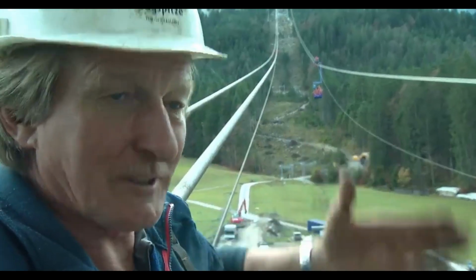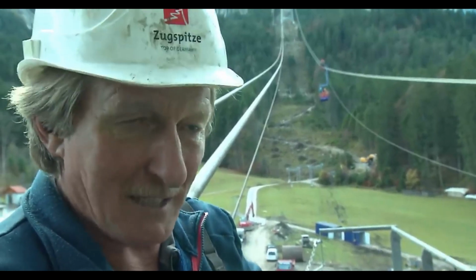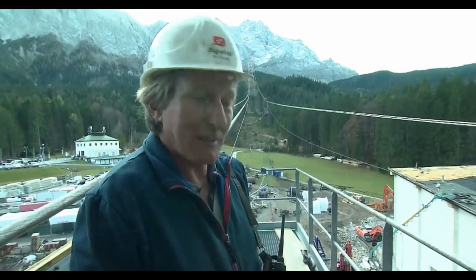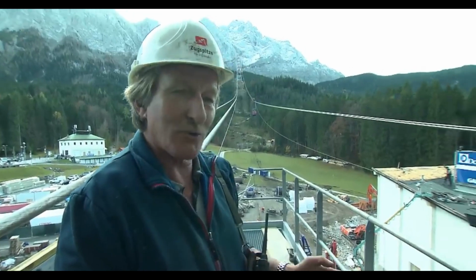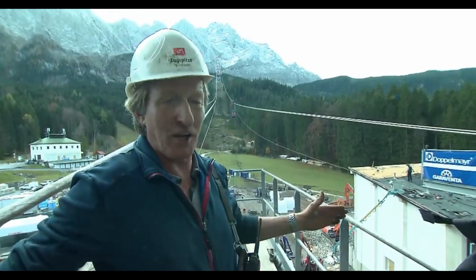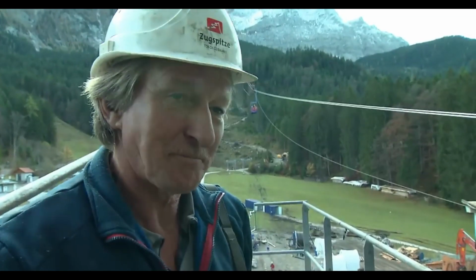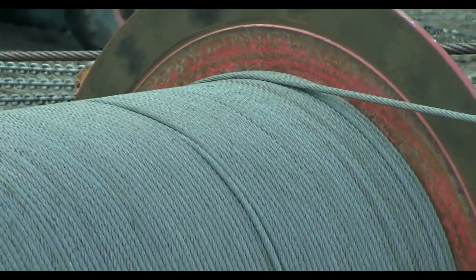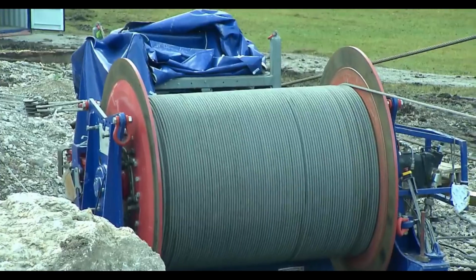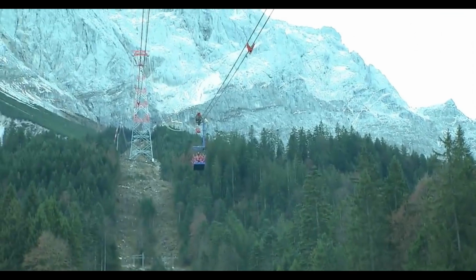The full length is 4.5 kilometers. The supports are fastened every 180 meters to 230 meters along the entire route. We vary the distances so that the rope won't start to oscillate. When you put a weight on at irregular intervals, that prevents any oscillation. The cable winches in the valley help pull the auxiliary gondola to the summit.